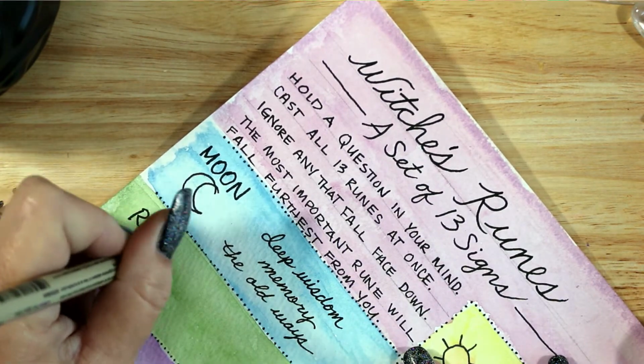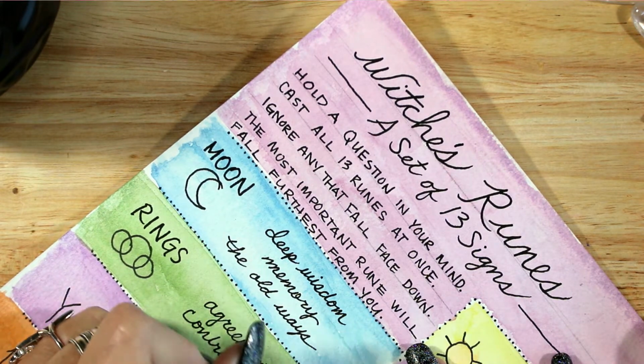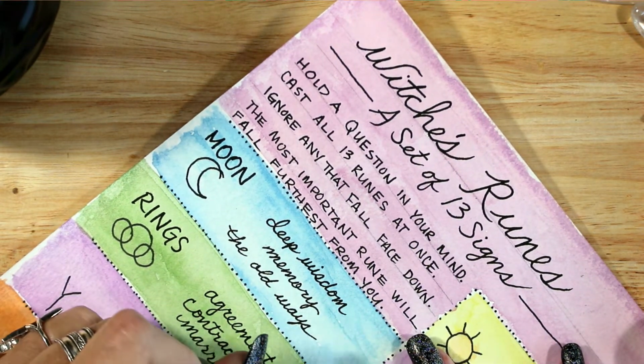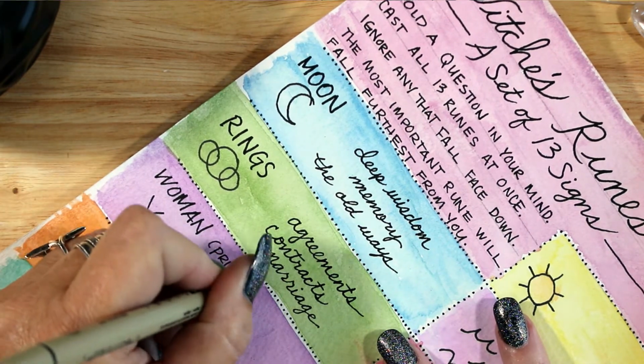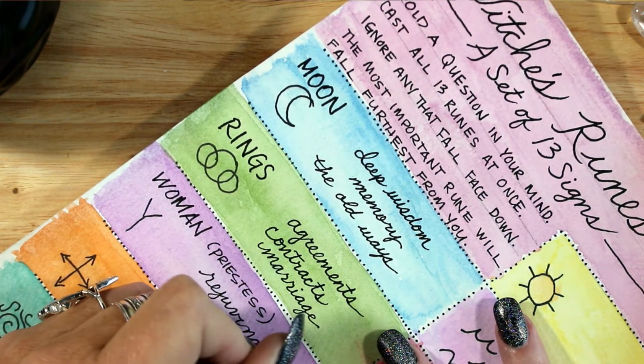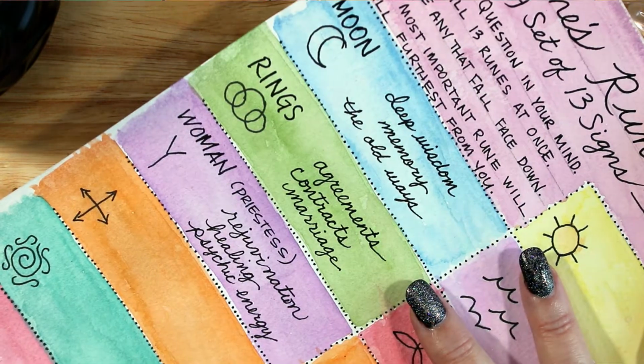A negative rune, the scythe indicates a bond is breaking or has broken. It represents change, sudden ending. Warning, there is danger ahead. Slow down and be cautious about your progression forward on this path. You may need to cut out negativity and get rid of people and things that no longer serve you.